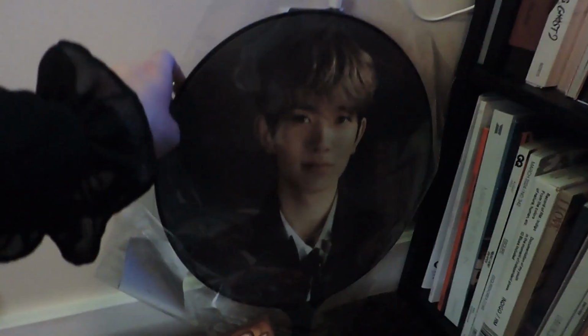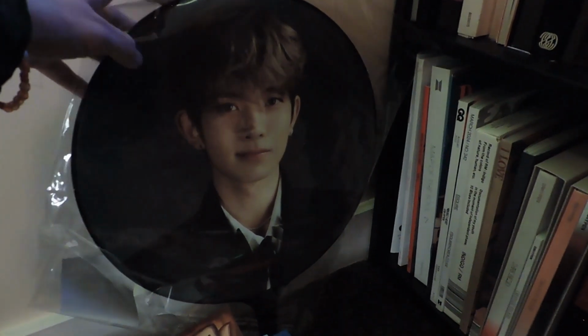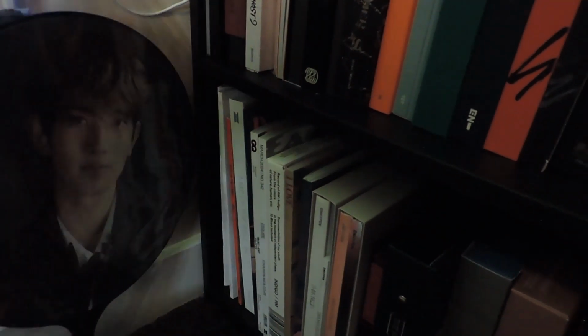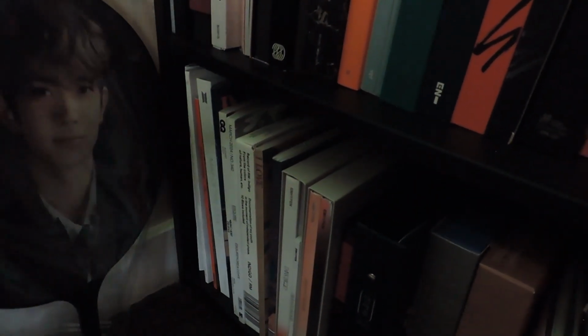Shelf number 3. Now that I'm losing Heesung. So this was from the first Fate tour that we went to, and he was just sitting here, and I meant to take him with me for Fate Plus, and I forgot him here in the room. So he has never actually been to a concert. But anyway, moving on.